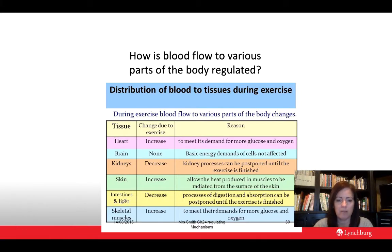What they've done is break it down into different areas of the body and what happens when we're exercising. Blood traveling to the heart is going to increase during exercise in order to meet the demand for increased cardiac output. Typically, blood flow to the brain doesn't really change. It's fairly consistent. We always want to have adequate perfusion to our brain, so no matter what we're doing, blood flow to the brain pretty much stays the same.